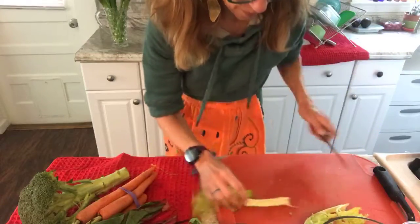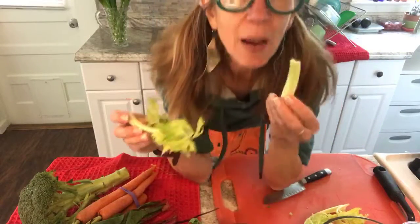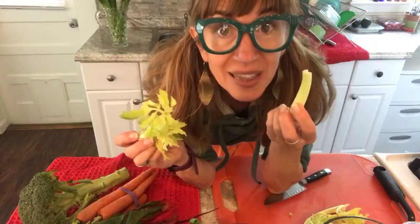We tend to chop the celery stalk off. We know what to do with this.